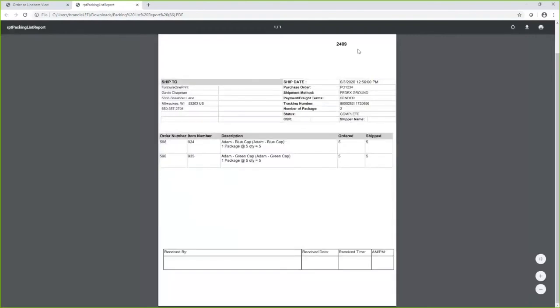We have the ship to information. We can include the ship from. It can also be branded with your logo here. We have the ship date and time, the purchase order number, how it actually went out, a master tracking number, total number of packages, and also letting the user know whether it was a complete shipment or a partial shipment.